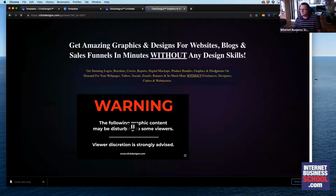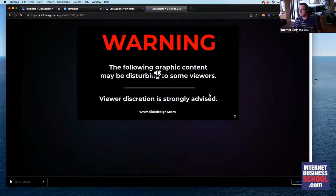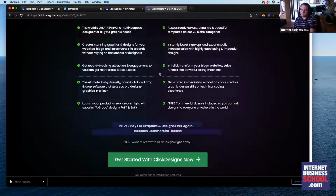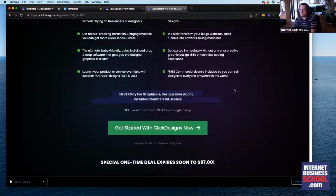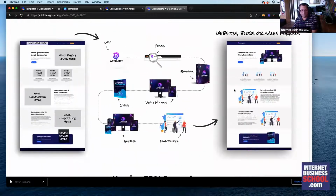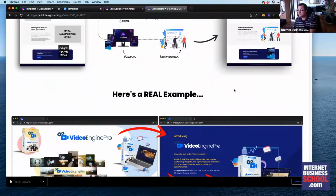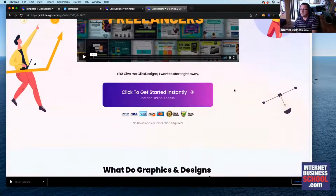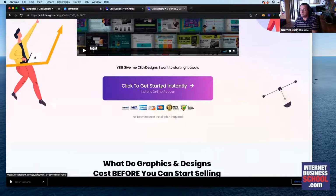Okay, I'm not going to go through the graphics, but you can see everything on this page has been built using ClickDesigns imagery. So it gives a fantastic, nice, clear sales page.